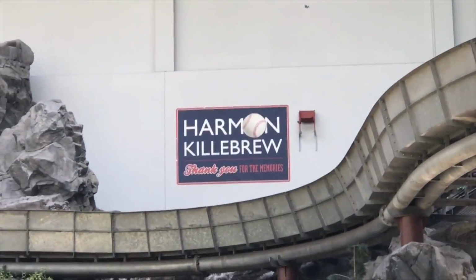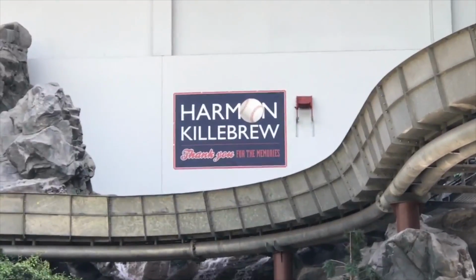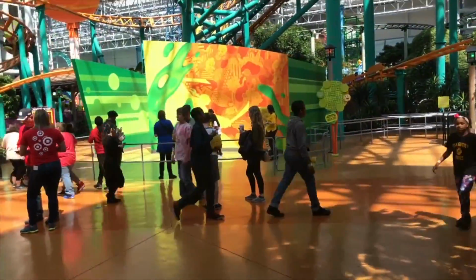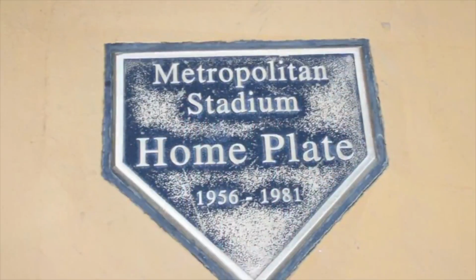So something really cool. That chair right there is from the old Met Stadium, and the longest home run ever was hit right there. The Met Stadium used to be right here where the Mall of America is now, and the home plate was all the way over by SpongeBob SquarePants Rock Bottom Plunge, all the way over there.